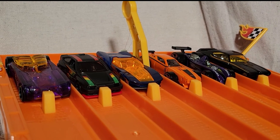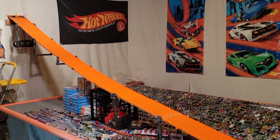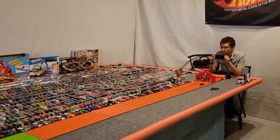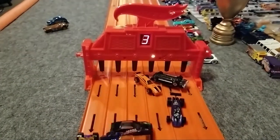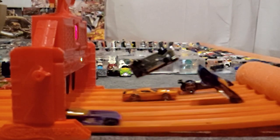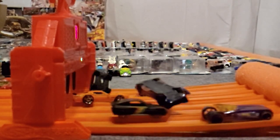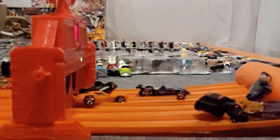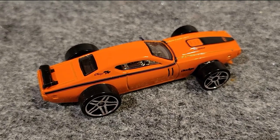Okay, this is race number 2 of group 3. So far, the orange Dodge Charger has taken one. He takes another, he's moving on to the finals. Set, go. That was an extremely close race, but the Dodge Charger swept him. Won two races, so he's moving on to the finals.